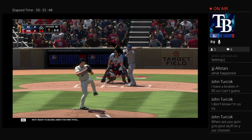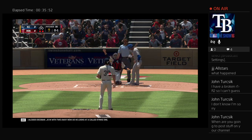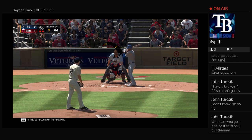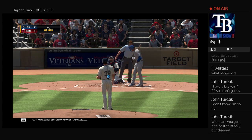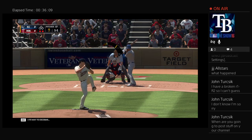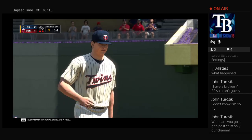Ready to deliver. Here's the first pitch. Alcides Escobar is in with 2 away now as he looks at a called strike 1. And signals crossed that time, so he'll step off and try again. 0-1, here it comes. And the slider stayed low apparently for a ball. The 1-1 on its way to Escobar. And that changeup makes him jump. A swing and a miss.